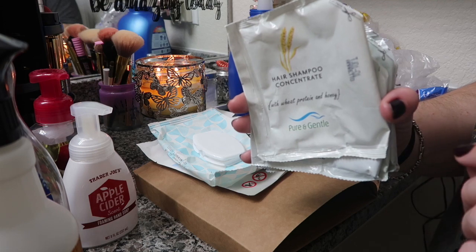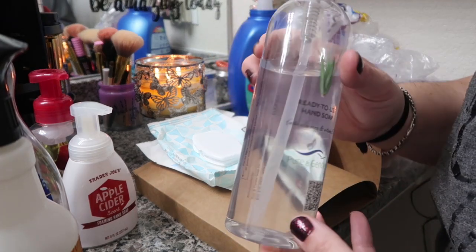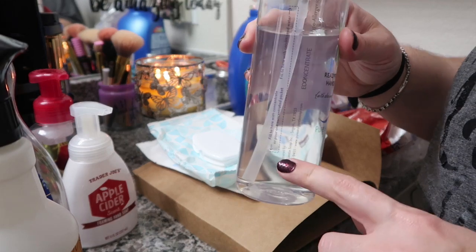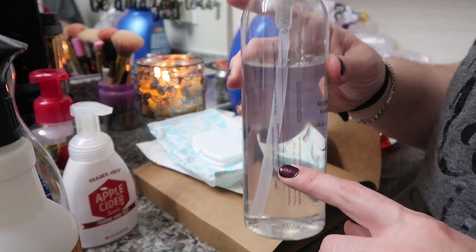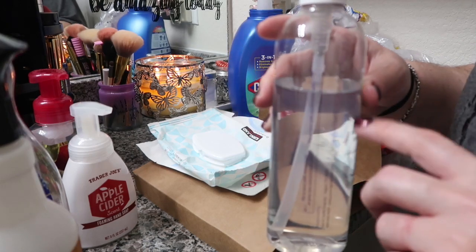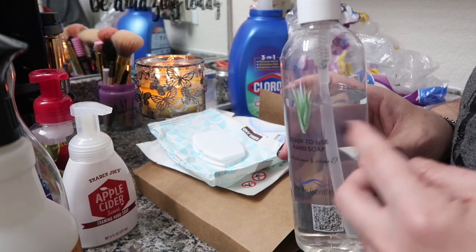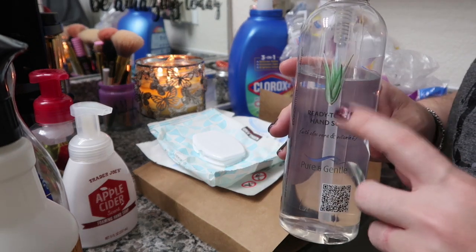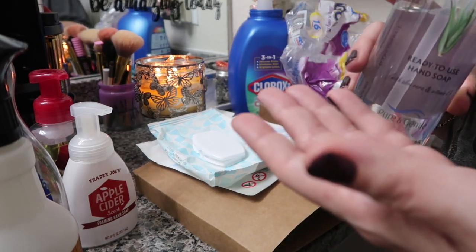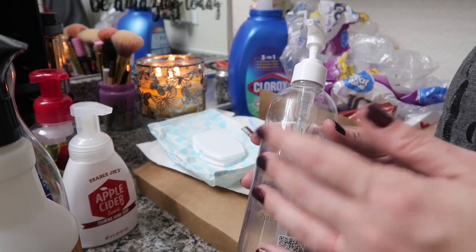I'll show you right now the hand soap. So here's the hand soap bottle, and you just take that packet with the concentrate and it fills you up to that line, and then you fill the rest with water up to that line, and then you just use the pump at the bathroom sink. So as soon as I ran out of the soap in here, I pulled this one out, and it smells so, so good, and it lathers and it cleans, and we feel clean.